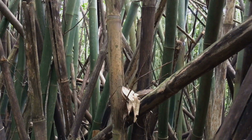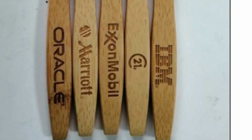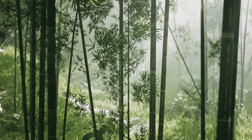5. They promote sustainable practices. By choosing a bamboo toothbrush, you're supporting businesses that prioritize sustainability and the health of our planet. Switching to a bamboo toothbrush isn't just a trendy choice, it's a responsible one.